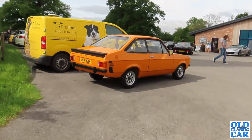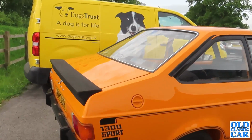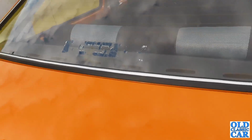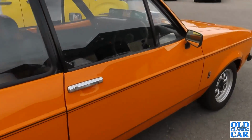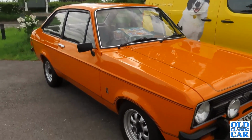This Mark II Escort 1300 Sport is a very clean little car as well. This was here a month or two back. Still got the remains of an original dealer sticker. Oh, lovely. What a smartly turned out car that is.